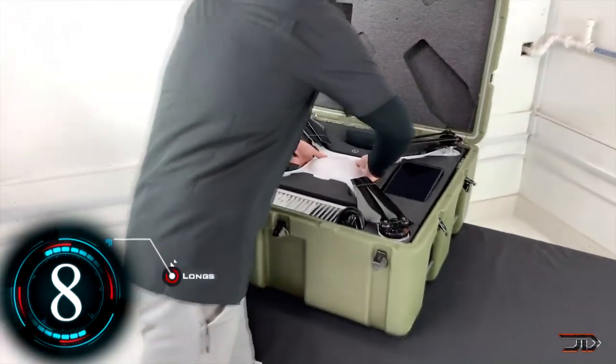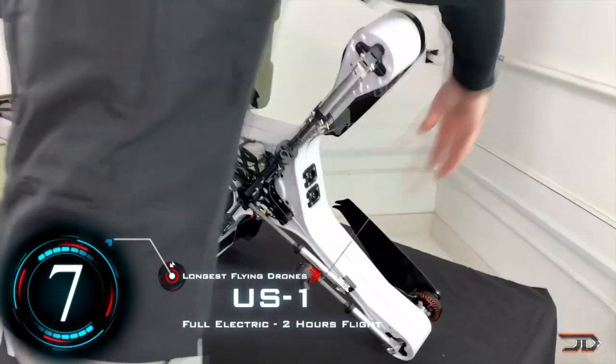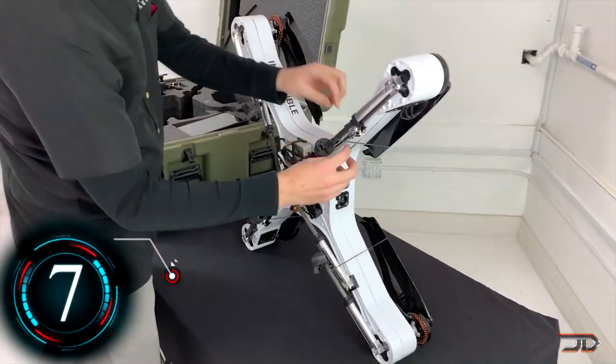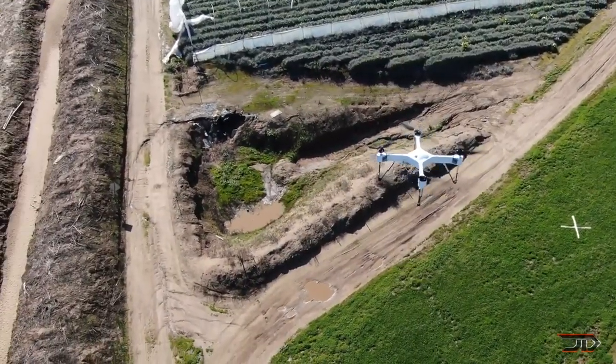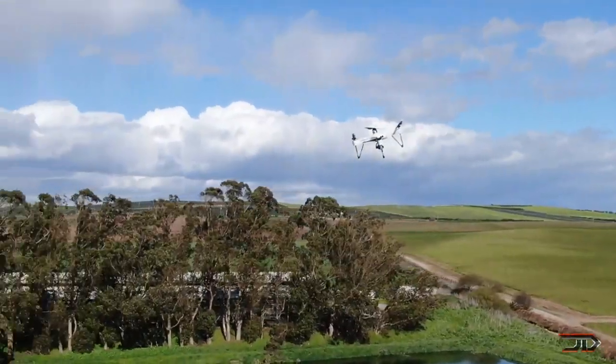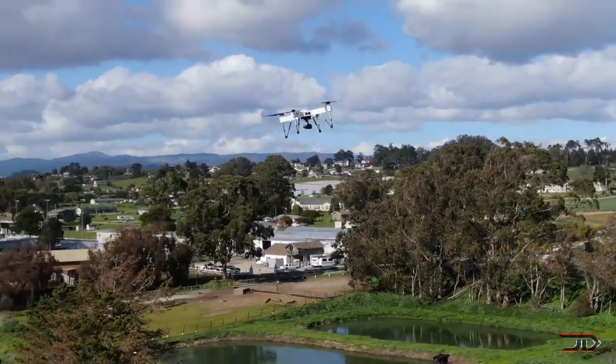Beginning at number 7, the US-1. Built by Impossible Aerospace, which is an interesting name by the way, the US-1 is one of the longest flying electric drones. The quadcopter is a little bit different from its electric counterparts, since it's basically built out of batteries, meaning the batteries are incorporated through the entire frame.